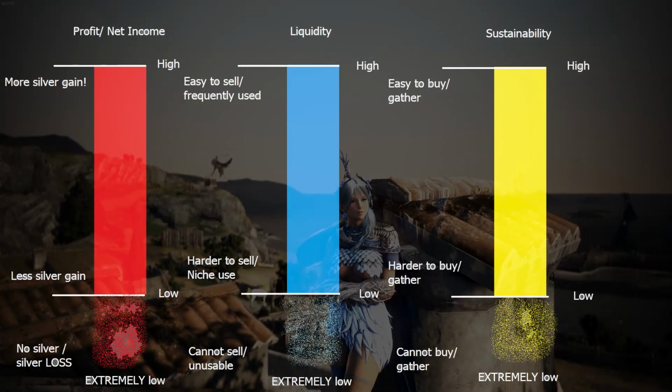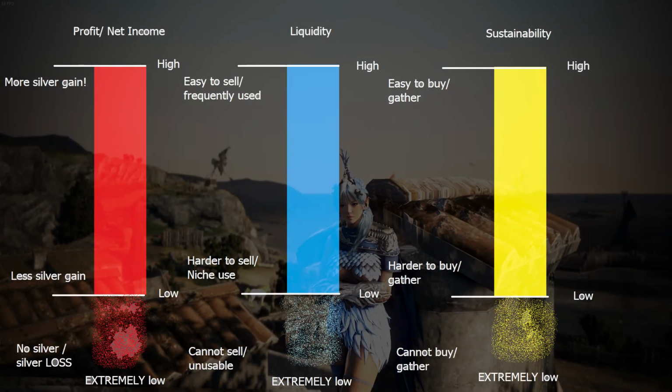Because everyone is different, there's no one perfect recipe for everyone. Every individual must find their own recipe. If you value profit over liquidity and sustainability, that is completely fine. Just keep in mind the trade-offs of committing more into profit, such as a lower rate of return with less liquidity, and more difficulty in procuring the necessary resources with less sustainability. Just keep each factor in mind and see what you value more.